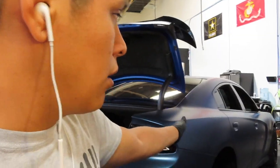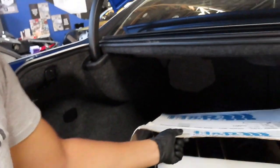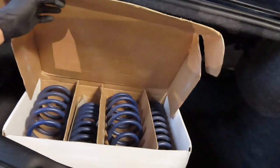So we have two projects going on right now. We got our company vehicle, the Charger. We're gonna put some lowering springs on today, and hopefully that goes good for us. Some things we do personally on our own.